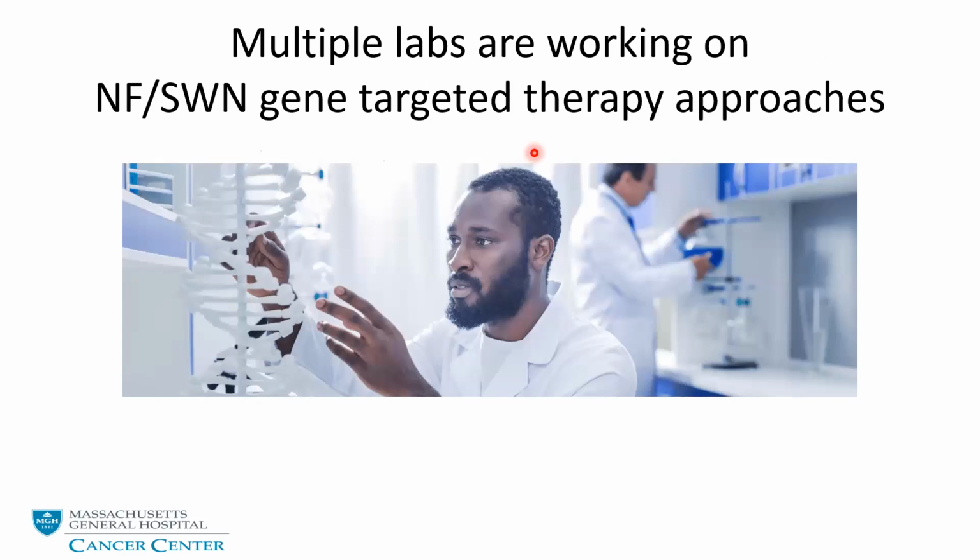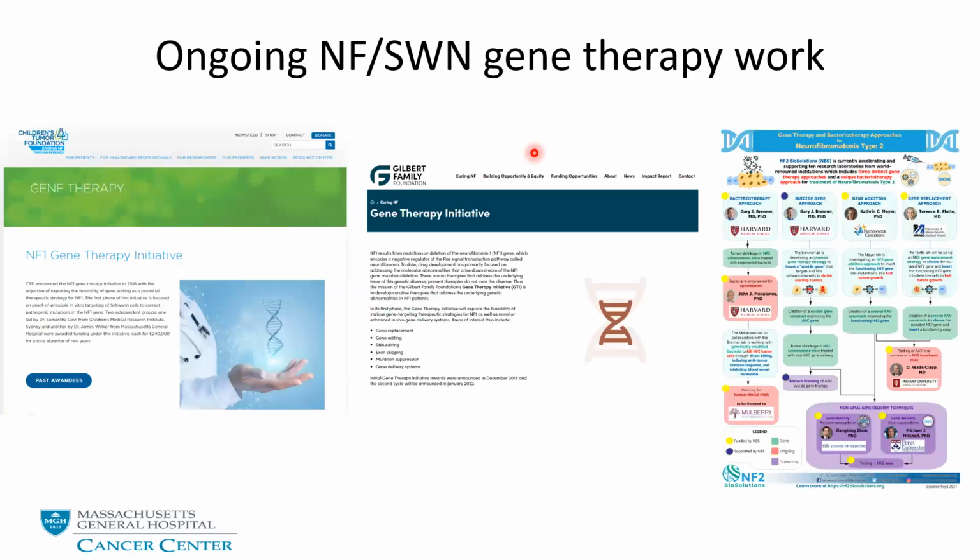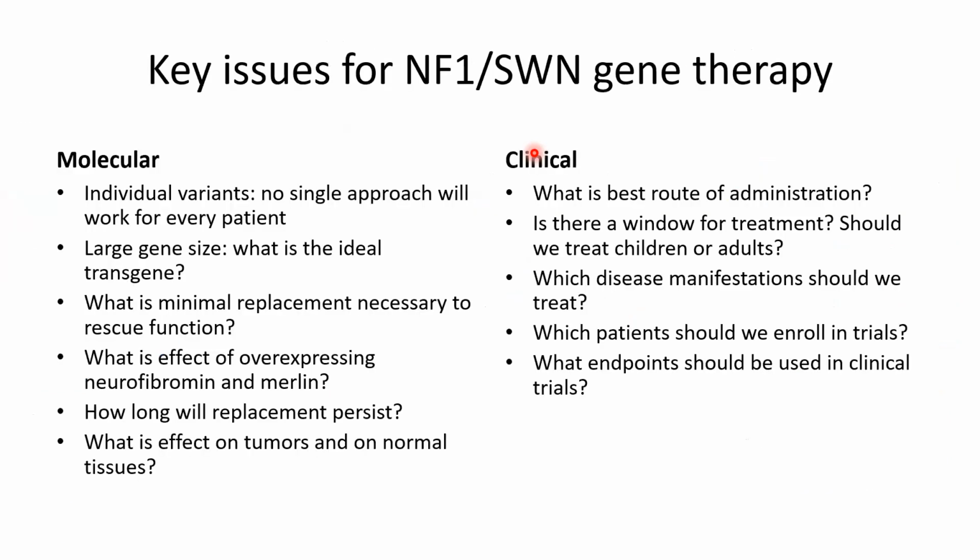So now I want to transition into what's going on in NF1 and schwannomatosis. And I want to assure you that multiple labs are working on this problem right now. And here are just 3 examples so that you know that on the left, the Children's Tumor Foundation has a large effort in gene therapy. So does the Gilbert Family Foundation in the middle, as well as NF2 Biosolutions. And I'm not going to go through the details. It's not worthwhile at this point. But these agencies and groups are funding many labs to work on this problem. So what are the key problems in the last few minutes?